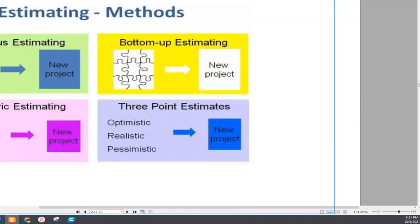Estimation. Okay, so we have four kinds of estimation: analogous, parametric, three-point, and bottom-up estimation. Analogous means using a previous similar project for the new project. You can say, okay, I did this project with $300,000, I guess this project is similar and this will be $300,000. This is called analogous. That means you are comparing the previous project data to the new project data.